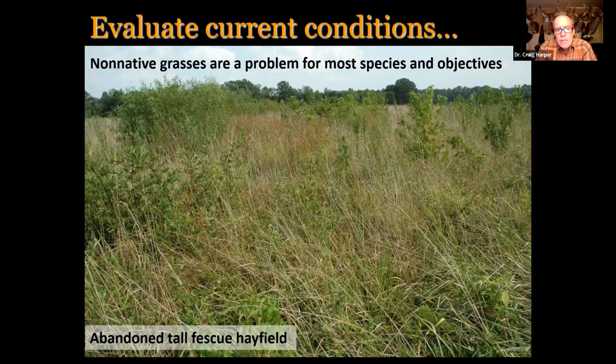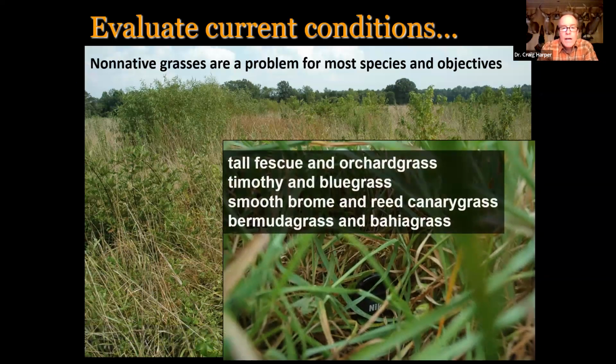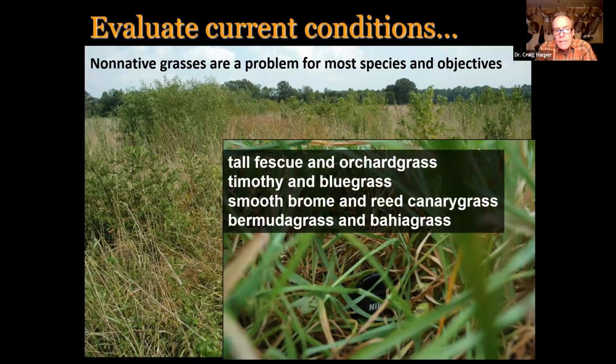In many cases, I'm going to say most fields, are covered by grass. And most of these are non-native grasses, and we all have our non-native grass problems. If you're in the Northeast, you've certainly got tall fescue and orchard grass and timothy. In the Mid-South, tall fescue and Bermuda grass. On the coastal plain, Bermuda grass and Bahia grass. In the Midwest, smooth brome and reed canary grass. There are non-native grasses that carpet the ground all over the eastern U.S.